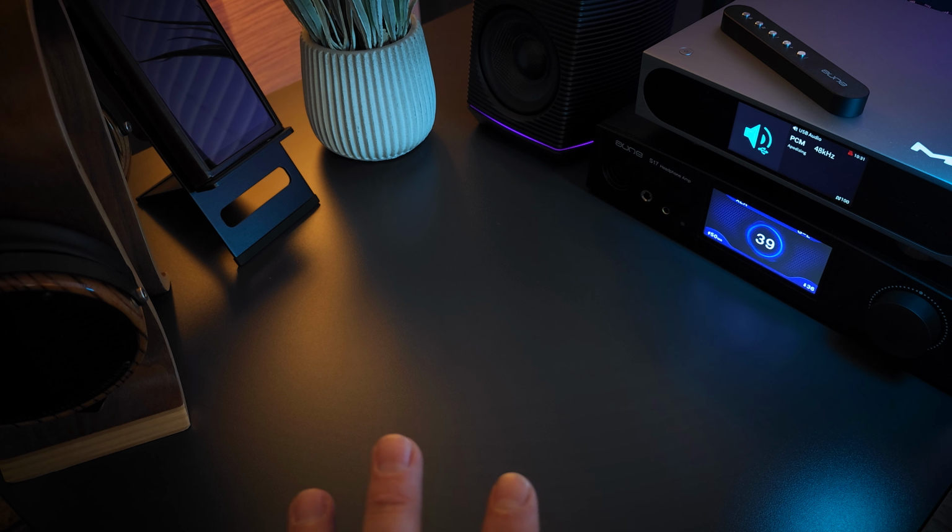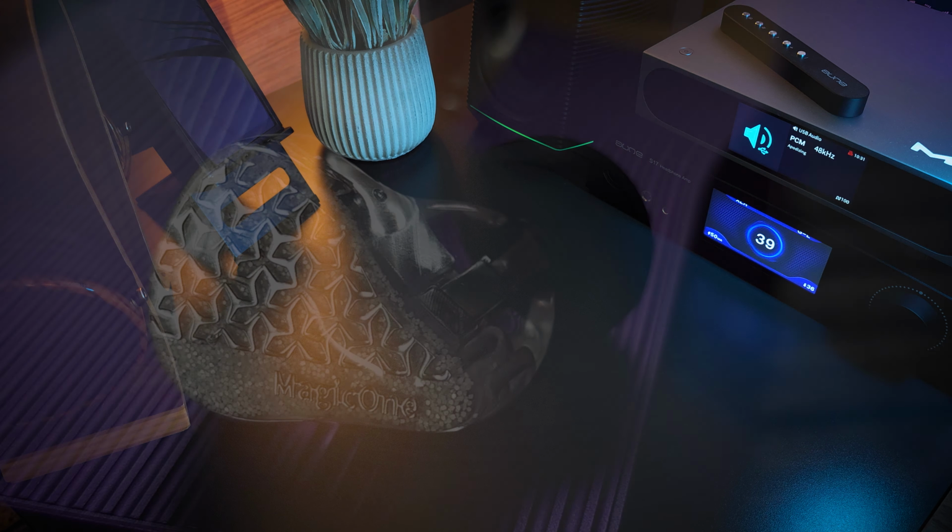So first up is one of the best, if not the best, single BA driver budget IEM on the market right now, the AFU Magic 1. And everybody says I keep saying that wrong. Hopefully that is the correct pronunciation. I was calling it AFU, but I had heard people refer to it as AFU. So I'm just gonna say AFU from this point forward. And if that's wrong, I apologize. But this is the AFU Magic 1.